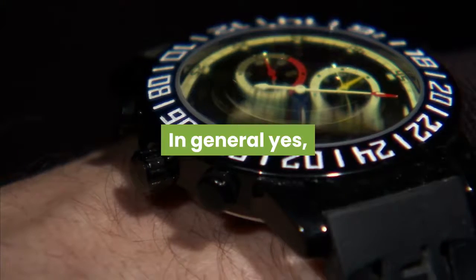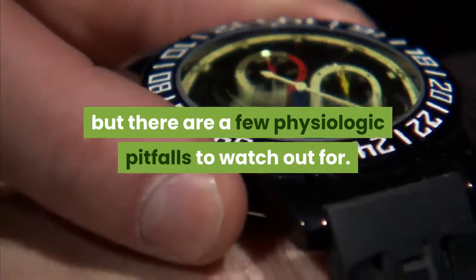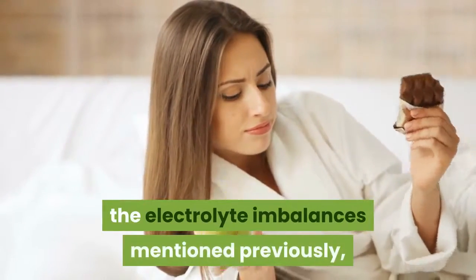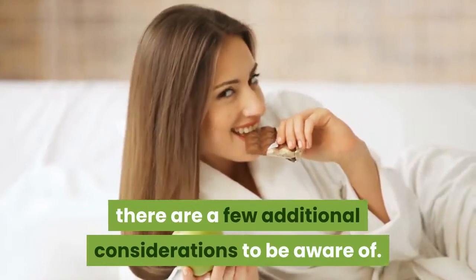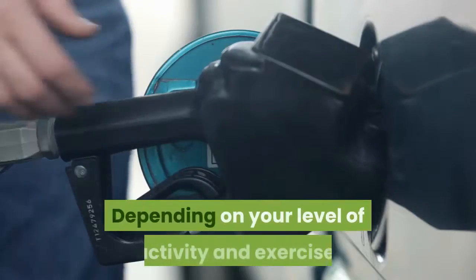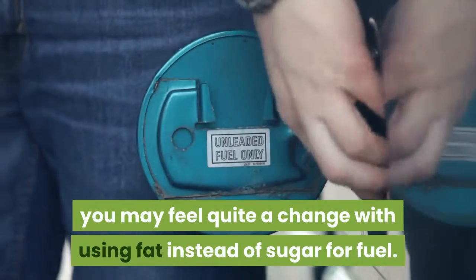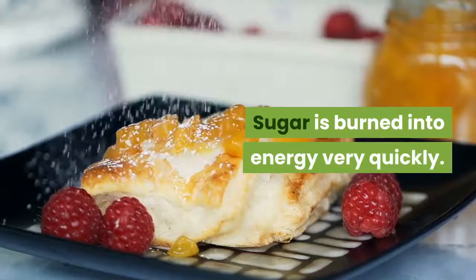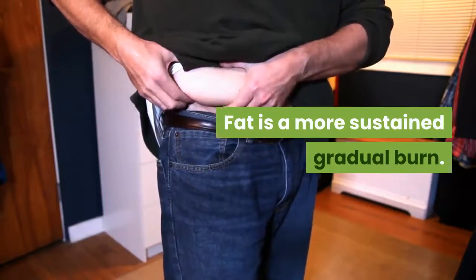So, by following the ketogenic diet everything sounds pretty great, right? In general yes, but there are a few physiologic pitfalls to watch out for. Other caveats of the ketogenic diet. In addition to the electrolyte imbalances mentioned previously, there are a few additional considerations to be aware of. Depending on your level of activity and exercise, you may feel quite a change with using fat instead of sugar for fuel. Sugar is burned into energy very quickly. Fat is a more sustained gradual burn.